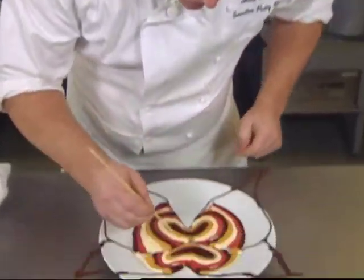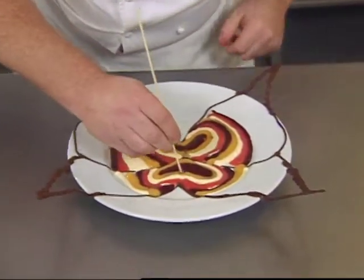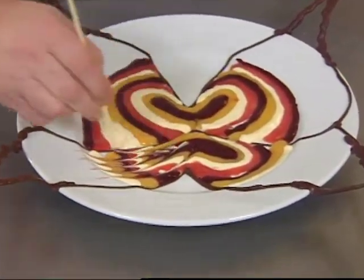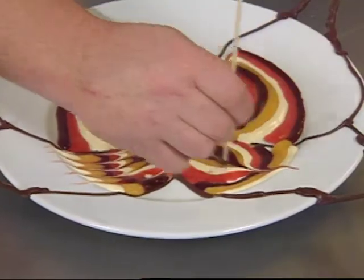For dessert, Shane Gorringe, outside of New Orleans, paints, there's no other word, a beautiful butterfly, using various fruit purees encased in a chocolate border.